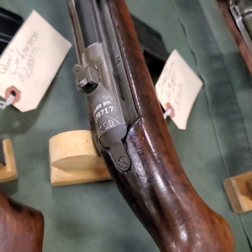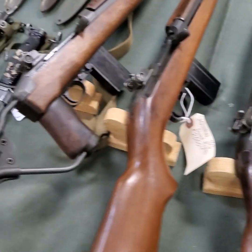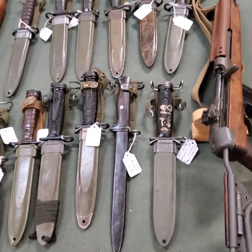No, the Pederson's down there. That's just an Inland. So, and there are many different bayonets as well for the M1 carbine.